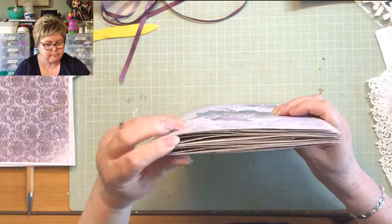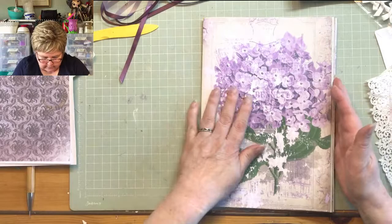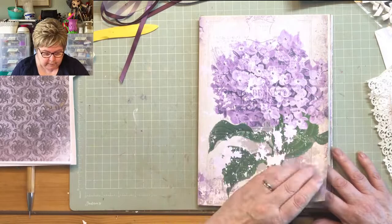Okay, so here's the first signature. Let's just spread them. It just needs tidying up a little bit, but yeah, it is walking. You're quite right, Jen, it's walking, and it might be walking so far that I'm not happy with it. It's just a bit too much. So that's our beautiful opening to the signature.